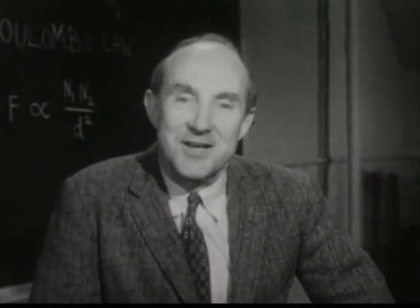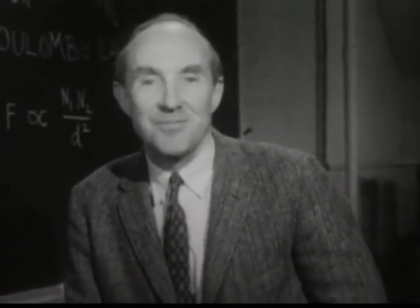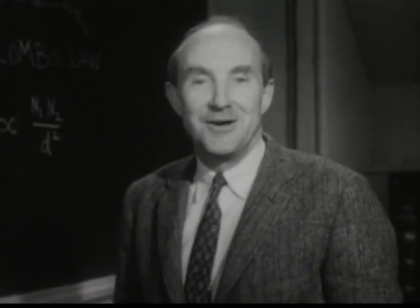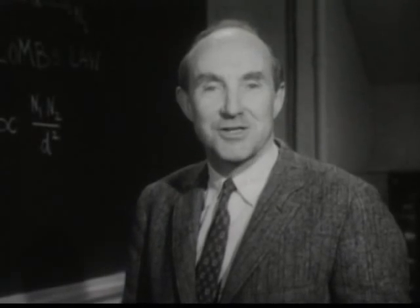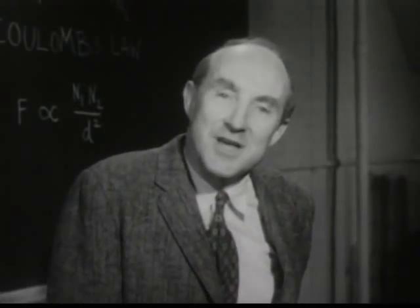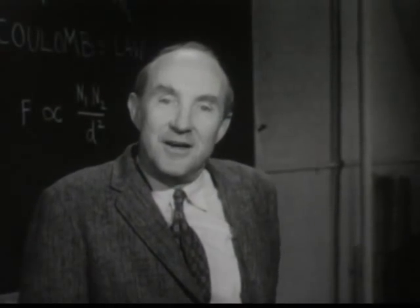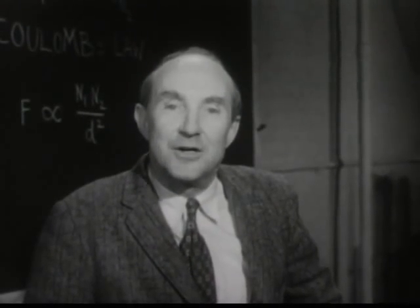Then we assumed our rule is true and devised a sensitive overall test. No force, no effect inside a hollow charged metal ball. That gave us such assurance that we call our rule a law, and we trust it far and wide, from thunderclouds to atomic nuclei, and we shall continue to trust it until we find an exception that makes us modify it. Here, in Coulomb's law, we have a summary of nature's behavior. It is part of our scheme for understanding electricity, not by knowing what it is, but by codifying what it does.